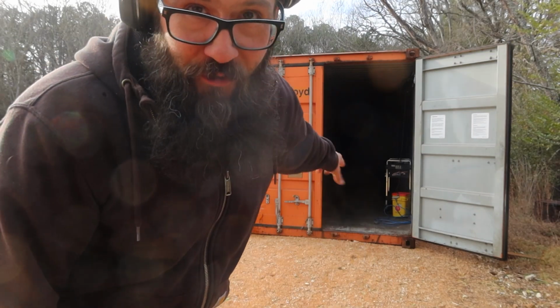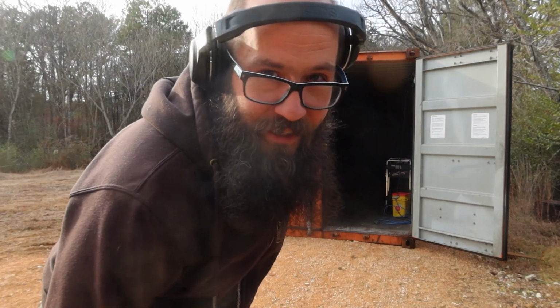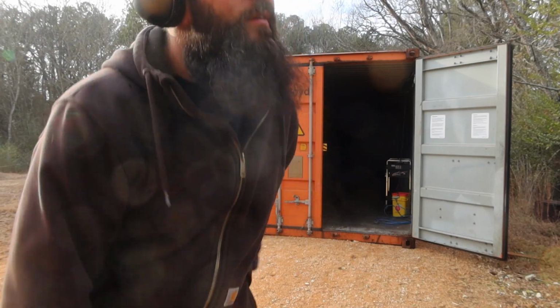The idea is to use this first 10 feet or so for a shop, then store everything else behind that. See if I can get the other door to move easier. The other door is a much harder door to move.